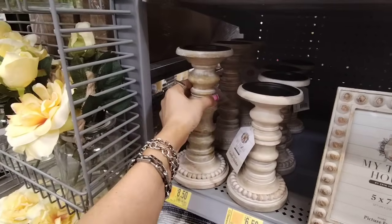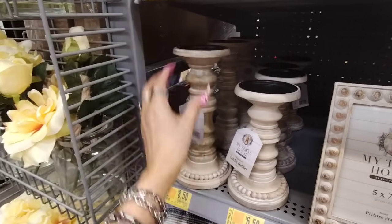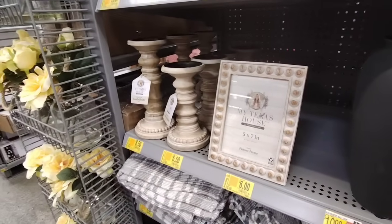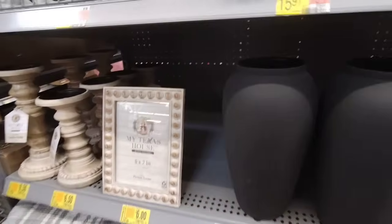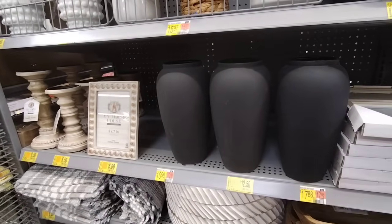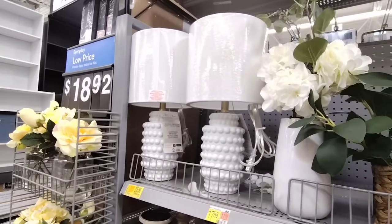All right, the large one's $8.50. The smaller one is $6.50. And again, this is My Texas House, the Mango Wood Collection. They also have the nice 5x7 embossed frame, $6. They also have the matte vases for $12.50. And they also have these lamps for $25.50.